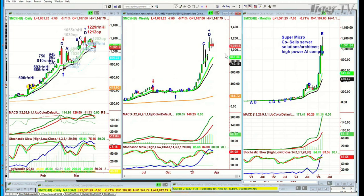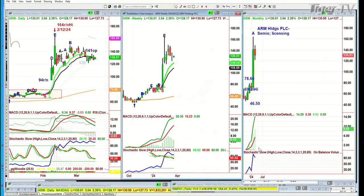This is of course in the Super Micro, in the whole server area. I guess this is hardware and software. I don't know. I get very nervous when I see that, and it's not going anywhere. And ARM Holdings in the semiconductor area. 164 all-time high, round number high on the 12th of Feb, and here it is at 130.09. Keeps having round numbers. I don't know, not going anywhere. I'll be back. Dow's up 142.